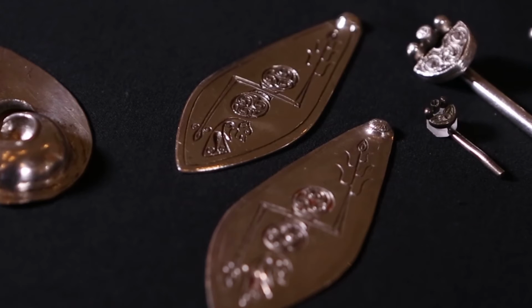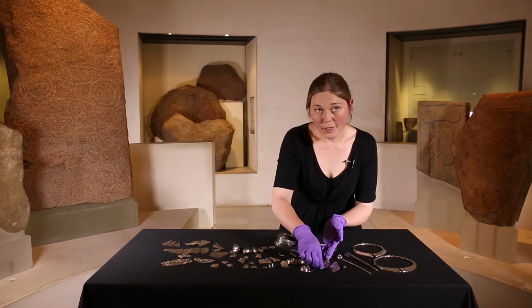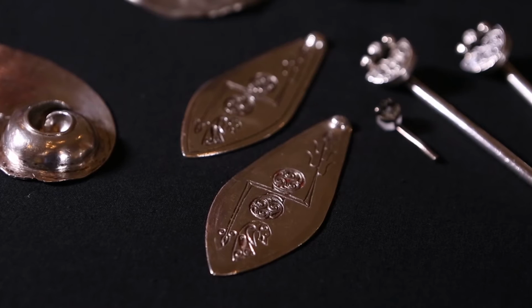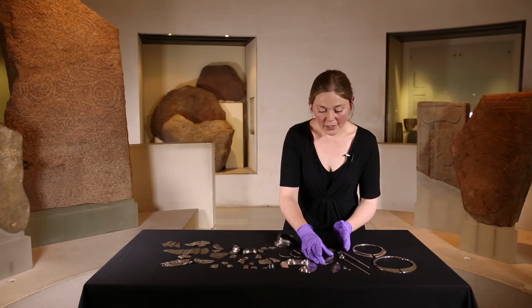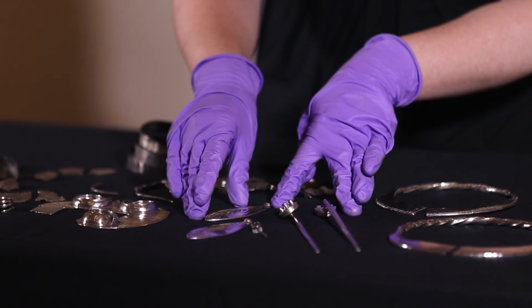Well, we did some analysis of the silver composition. It didn't contain the minor trace elements that we expect antique silver to have. So when we revisited the documentary sources, we found that 20 years after the hoard was found, a local newspaper man called George Buist commissioned copies made in pewter in order to better publicise some of the most iconic objects. We think at the same time as those pewter copies were made, silver copies were also made, and that's what we're looking at in the hoard.